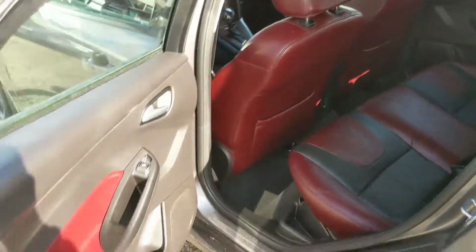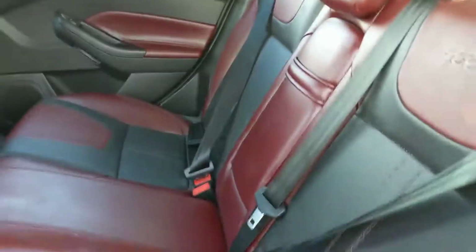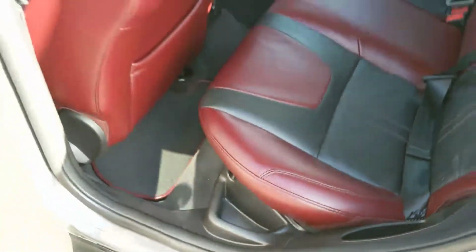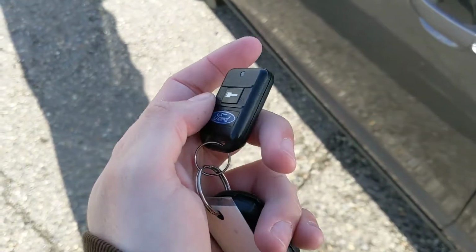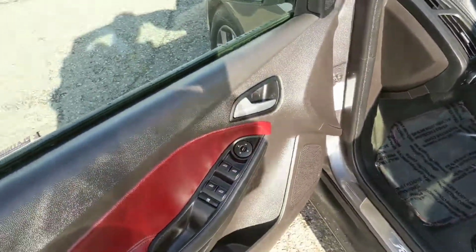Then looking in the back seat, you do have a full leather interior, which is black with this sort of dark red burgundy-ish color, which looks really nice actually. I'm a big fan. And in the center, you have fold-out armrests with two cup holders, as well as a 12-volt in the center and these sort of cubbies here by the door. This vehicle does also come with a remote start, so on those cold days, you don't have to go out and get into a cold car.